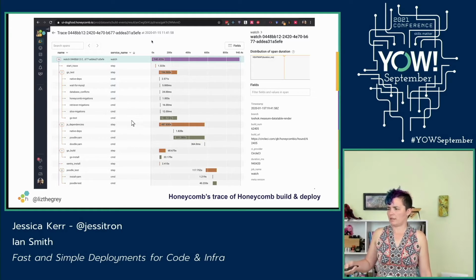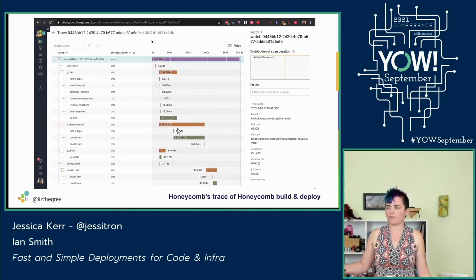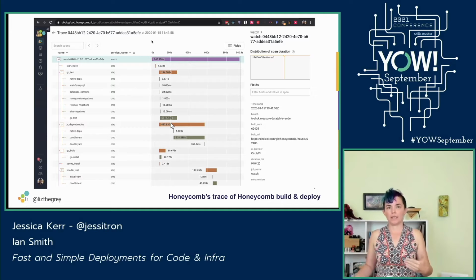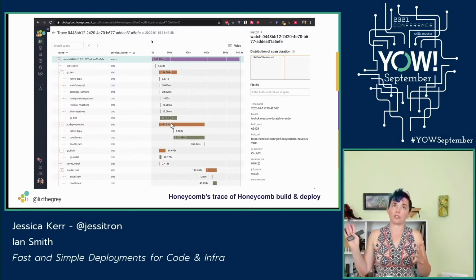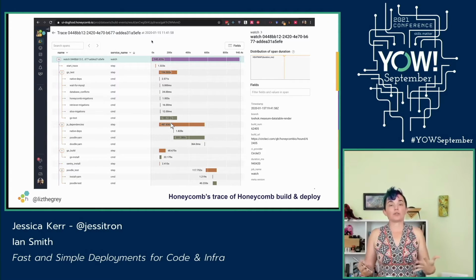But then there's the JavaScript dependencies. Big orange bar. And then the JavaScript tests are down here being fast. Our tests are fine. Our tests are totally fast enough. But oh my gosh, NPM. This gives us the evidence that we need to know that if we put some effort into getting Circle to cache those dependencies, which it can do, but it's not trivial, then that effort is going to pay off in shorter build times.